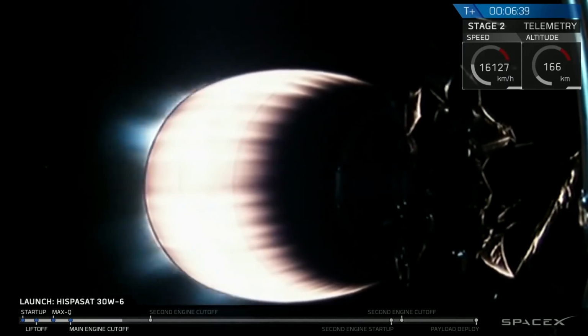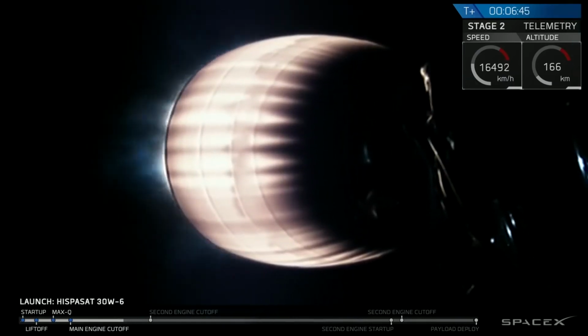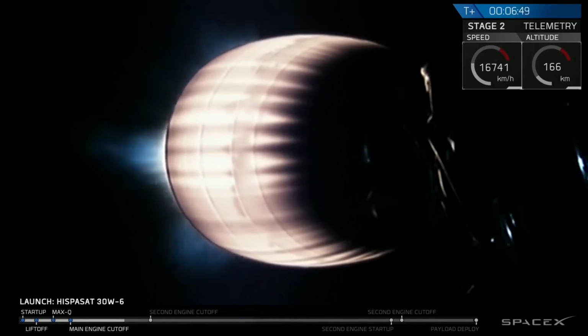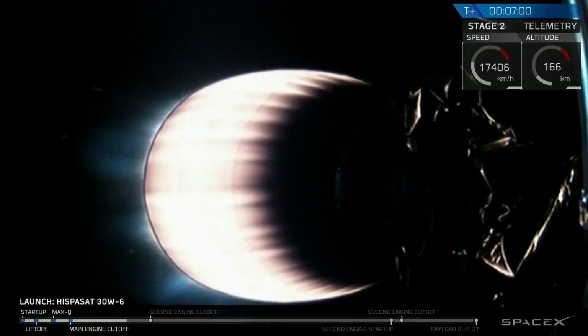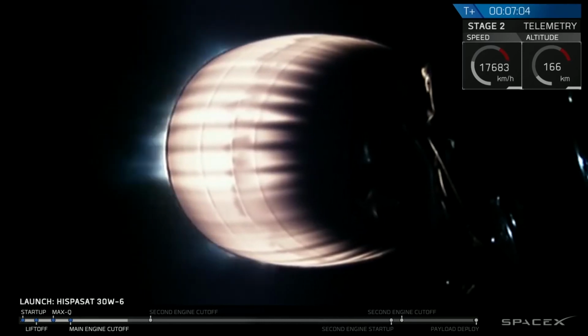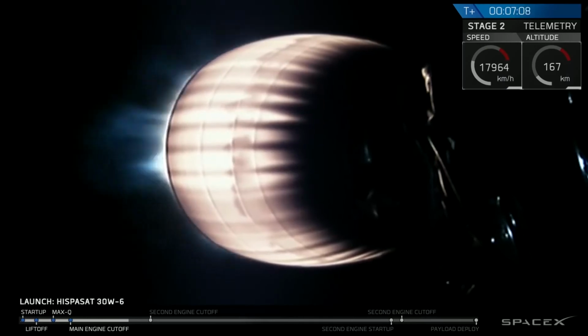You heard entry burn start in the background here. As I mentioned, going through the pre-programmed sequence. Nominal trajectory. Stage 1 entry burn shut down. And we have shutdown of stage 1 on the entry burn. That'll leave its landing burn coming up in about 1.5 minutes.